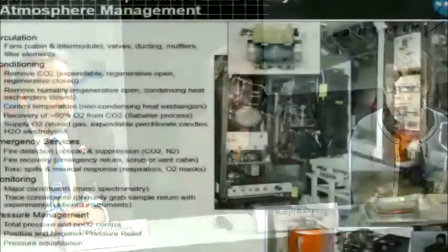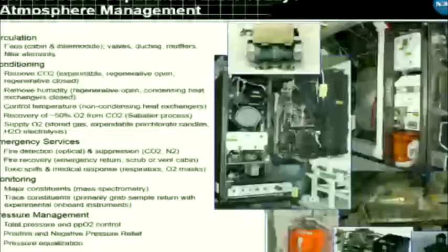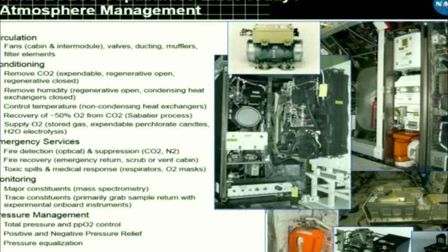In the area of atmosphere monitoring, we have a mass spectrometer that monitors our major gases: carbon dioxide, oxygen, nitrogen, water vapor. We have some experimental monitors right now on board for trace volatile organics in the air. But we primarily rely on grab sample return to analyze trace constituents in the atmosphere and verify that it's safe for the crew. And for pressure management, we have total pressure and partial pressure of oxygen control through a simple valve system, positive, negative pressure relief.